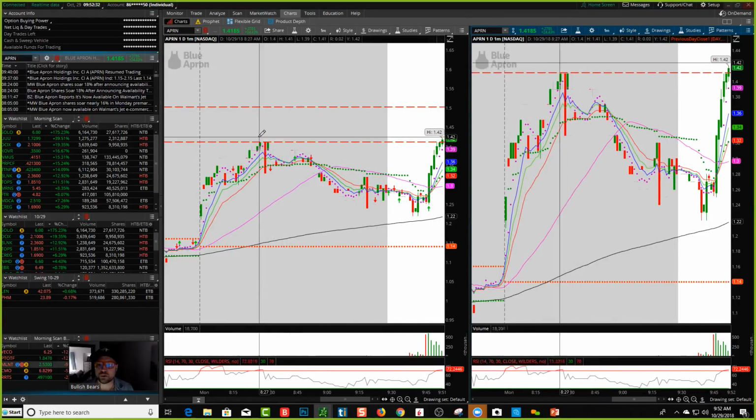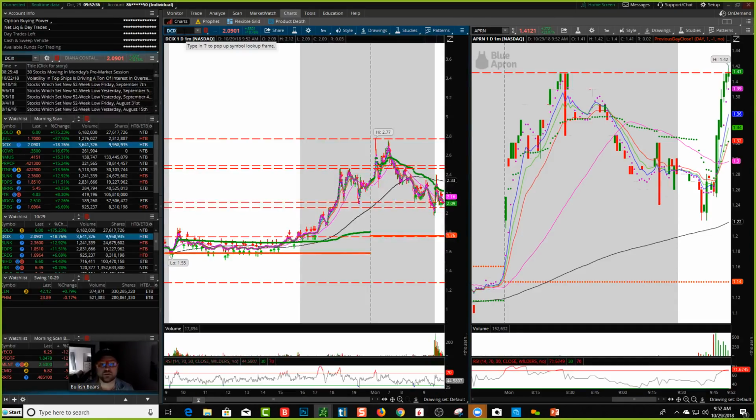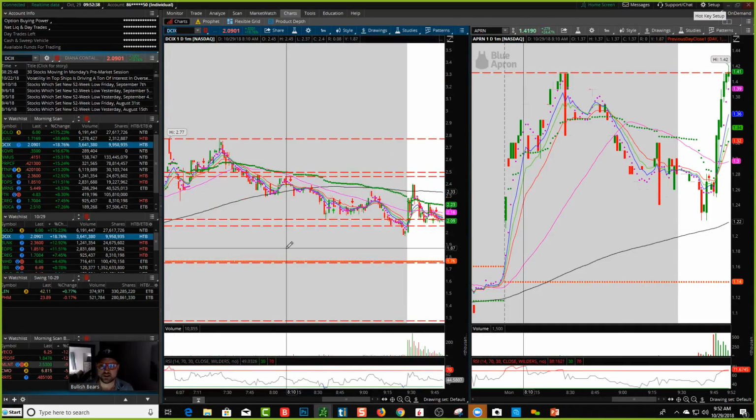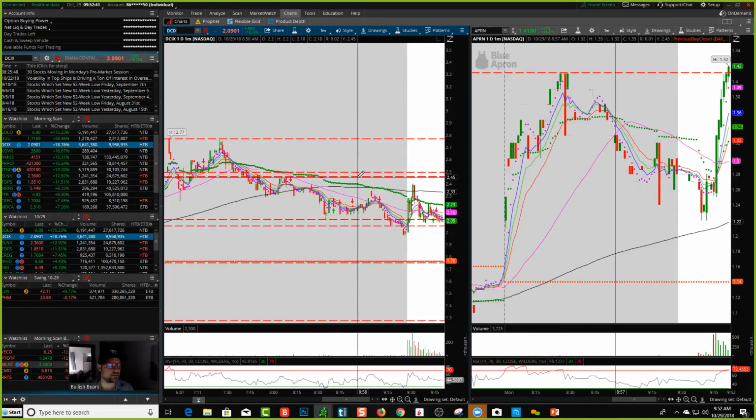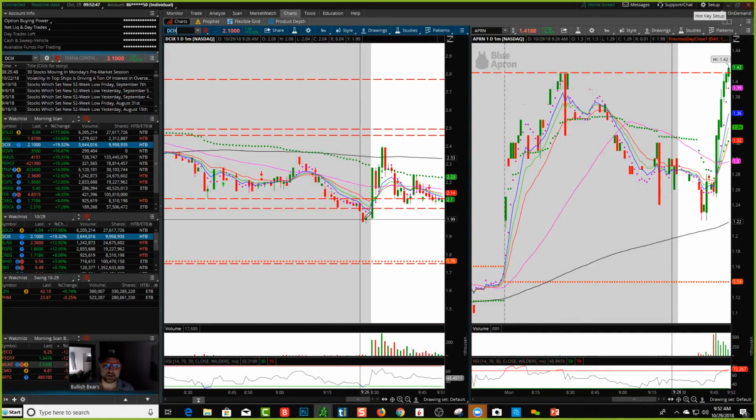So now see if it holds as it's getting above. Let me look at DCIX. And not liking DCIX. It is kind of holding support area. It's just kind of messy right now.